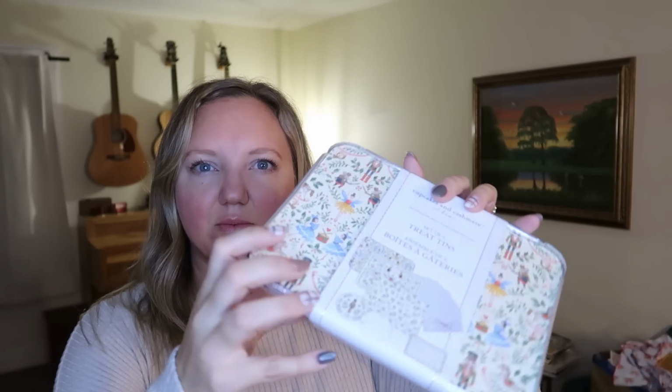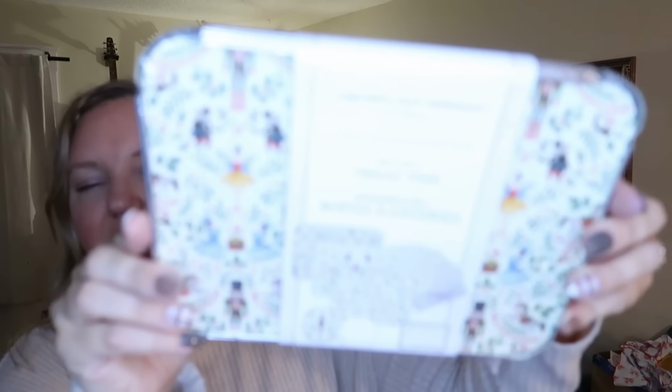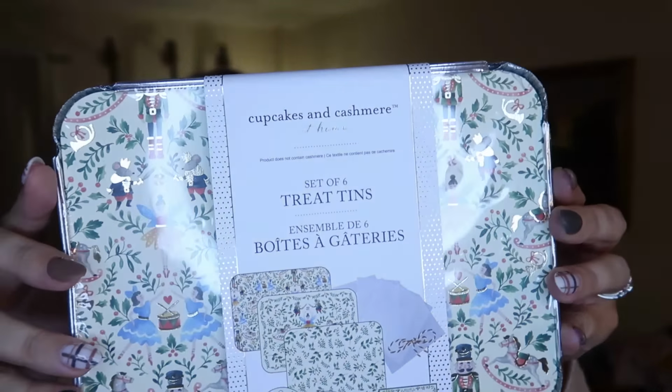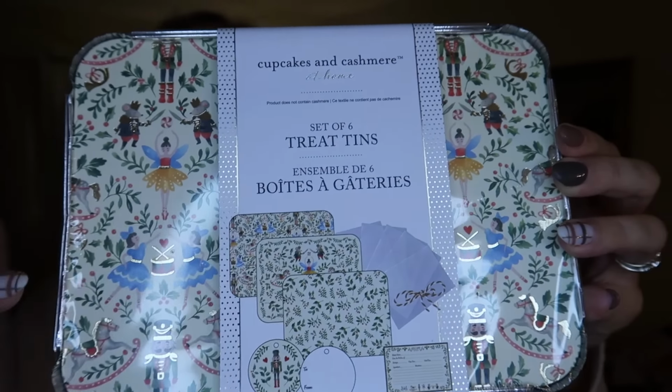I also, Nutcracker themed again, got this set of 6 treat tins. This is from Cupcakes and Cashmere, and this was $4.99, and they're just these aluminum tins with 3 different types of lids, and then there's the little to and from and recipe cards inside. So let me wait, the lighting's super funky at night here. Hang on. There we go. So can you see the 3 different tin lids there?